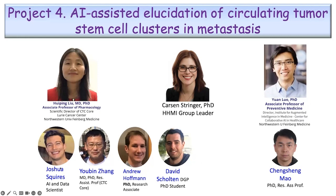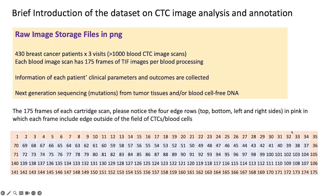Josh in my group and Huiping have been collaborating, with the help of the other groups, Andrew, David, and Chen Shen in Yuanlu's group. Each CTC analysis on the CellSearch platform scans 175 frames of the cells actually captured by the platform. There are maybe thousands of cells captured, however, only a few CTC cells or up to hundreds. How can we recognize the CTCs?